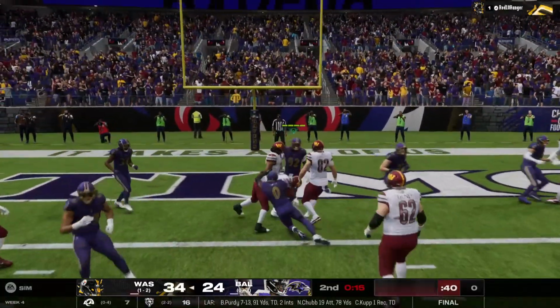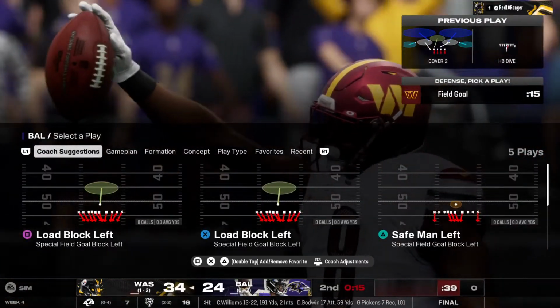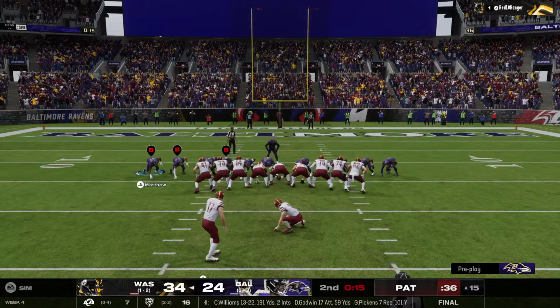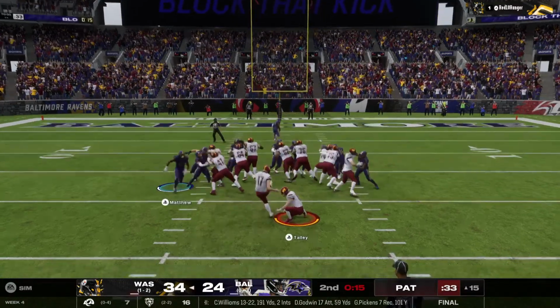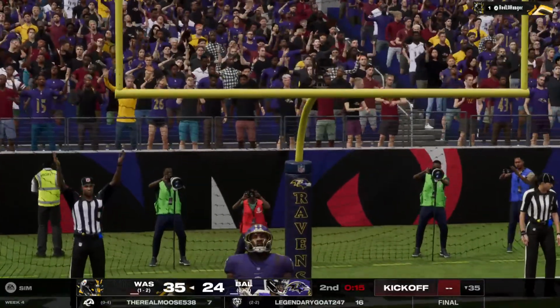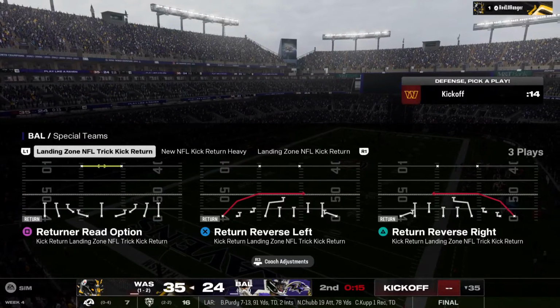They'll run with Robinson. Powering forward. He's in. Brian Robinson. Touchdown, Washington. The extra point by Aubrey is good. And the Commanders are able to extend the lead.